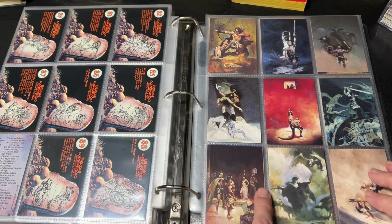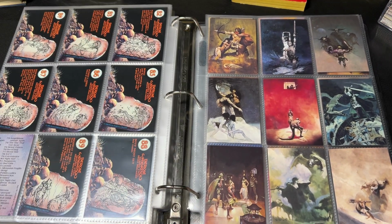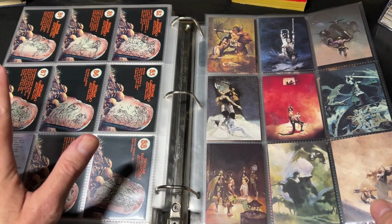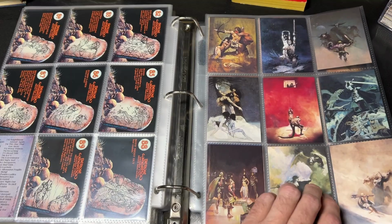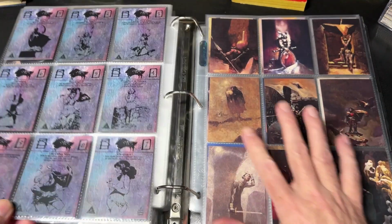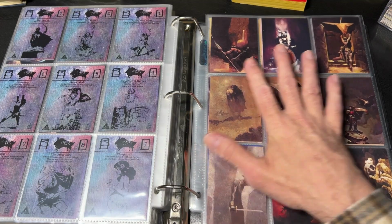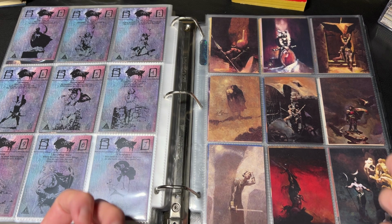But Jones's art is so painterly, and it's a little more abstract than something like Bernie Wrightson or something like Frazetta. Not so much concerned about the details, but concerned more about, I would say, the mood and the atmosphere.